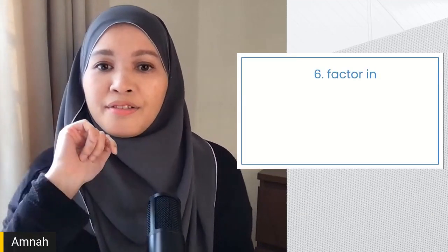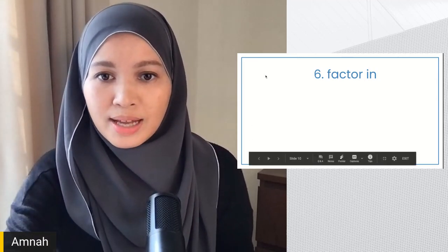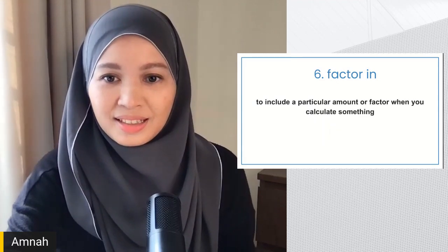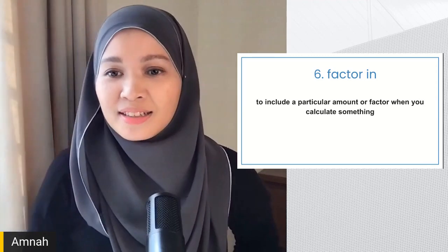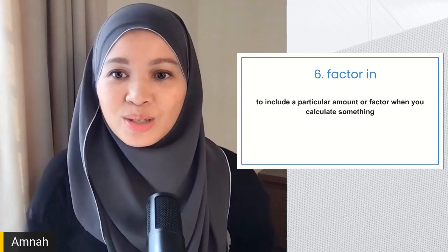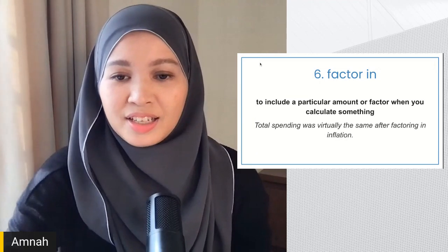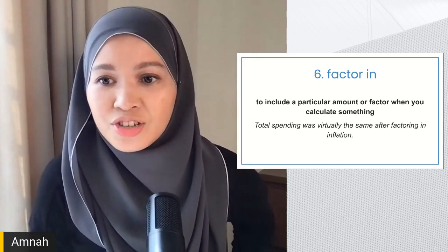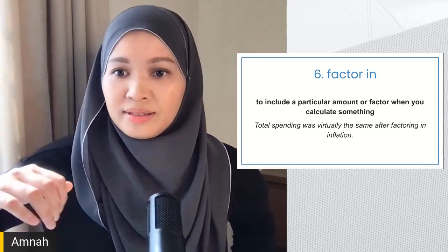Next example, factor in. What does that mean? To include a particular amount or factor when you calculate something. Total spending was virtually the same after factoring in inflation. All right.